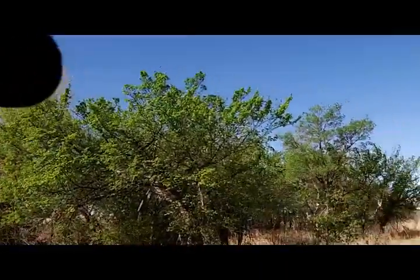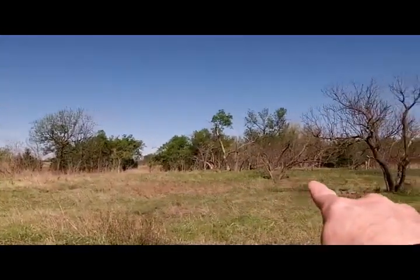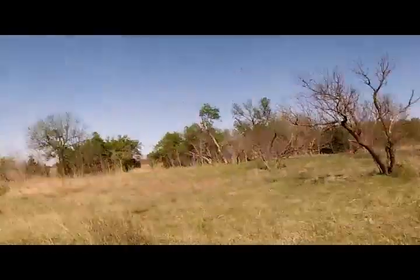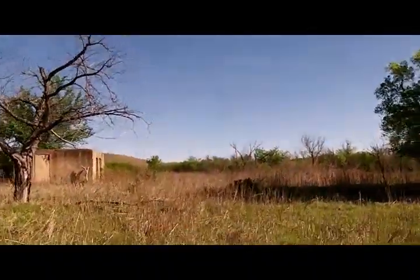And this is the property right here. I expect the house to be somewhere in here, maybe right here. See that? It's an old concrete structure left over. Look at this nice pretty old tree right here. We got a house site in here somewhere, and it's going to be nice hunting today. Not too warm, not too cold, not too anything. It's not even rainy.